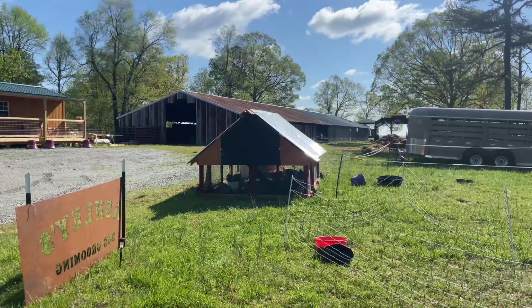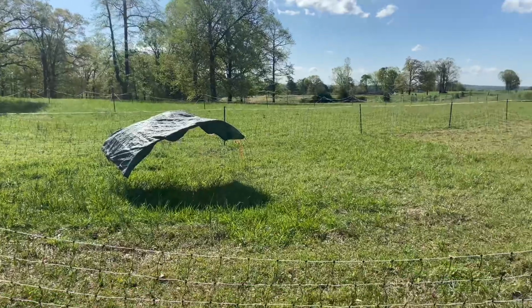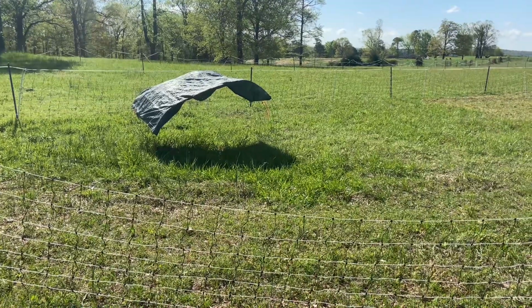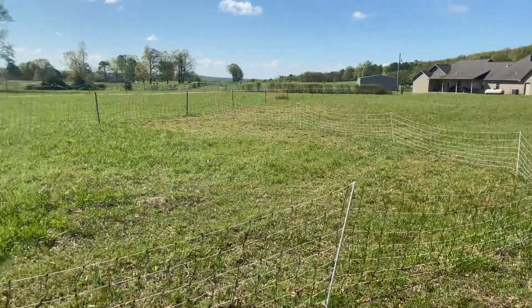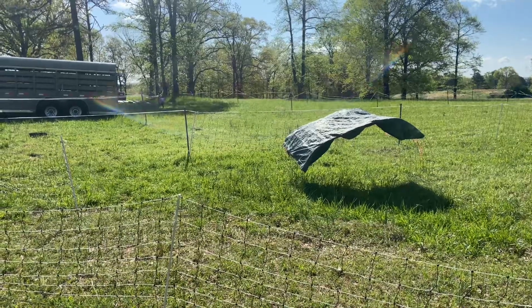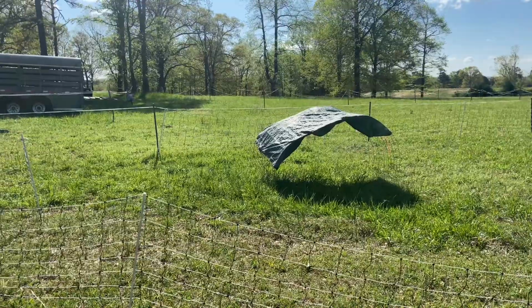Well, we got our chickens on fresh grass, and the sheep net moved, and this will be the last pen on this section. They've grazed this whole first section today, and then tomorrow they will bump Velvet out of that second pasture, and she will go into the next one, and they will start grazing that whole second pasture.